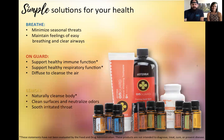And then lemon. I just brought it up a second ago, but lemon's really fantastic. Lemon is great for naturally cleansing the body. Those 2-3 drops in your water are a great way to detox. It cleans surfaces and neutralizes odors, and it also will soothe an irritated throat. And you heard Rachel mention earlier, if you put it in a water bottle or a glass, make sure it is not plastic. Make sure it's glass or ceramic or stainless steel. Not just for lemon, but use that same rule with all the essential oils. Citrus especially, but really all of them.